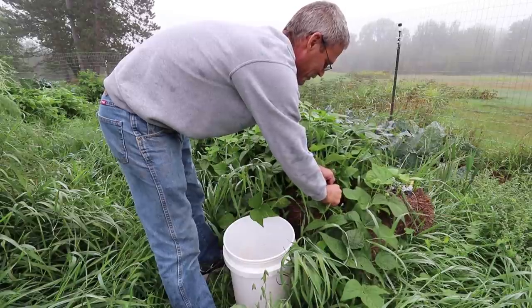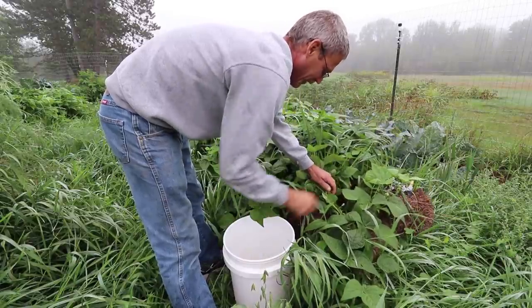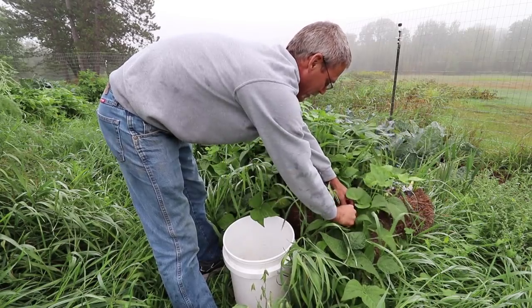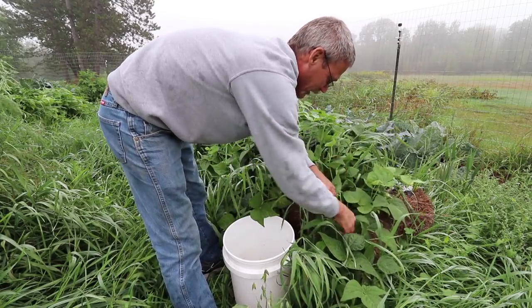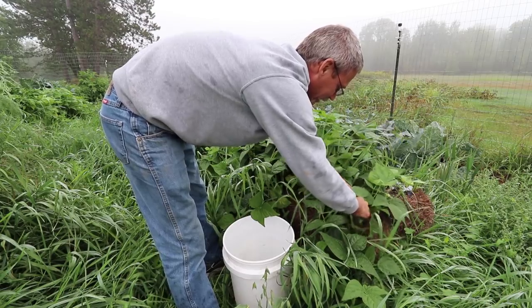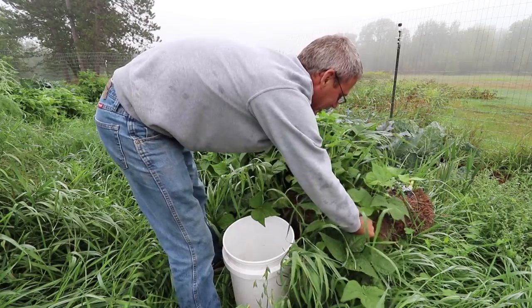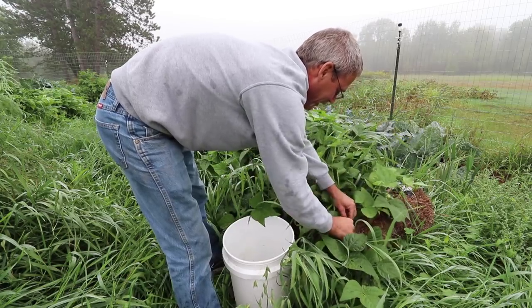Everything out here is just wet, and there's a lot of rain supposedly coming this afternoon, so Melissa and I are hoping to can some beans because they are ready to go, so I thought I'd get out here early and pick some so that we don't have to do it in the rain.